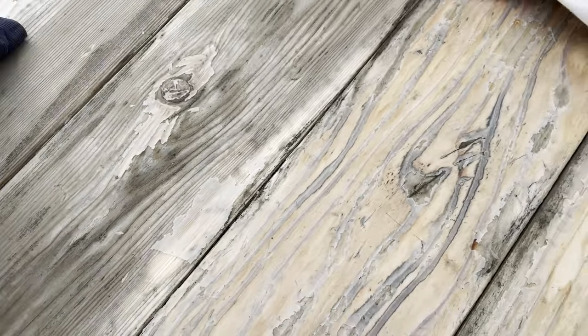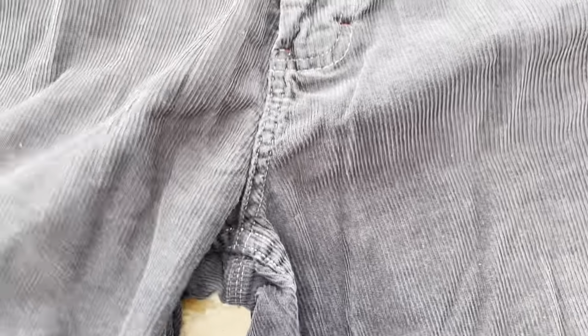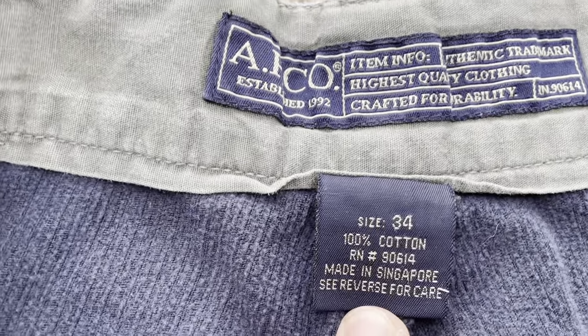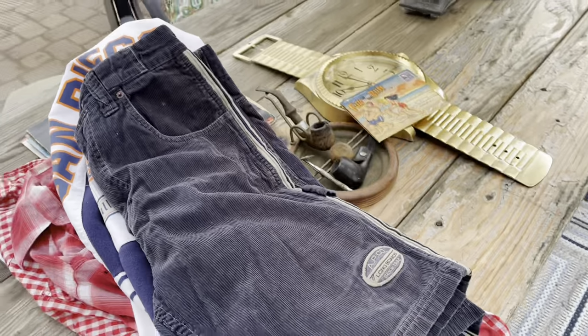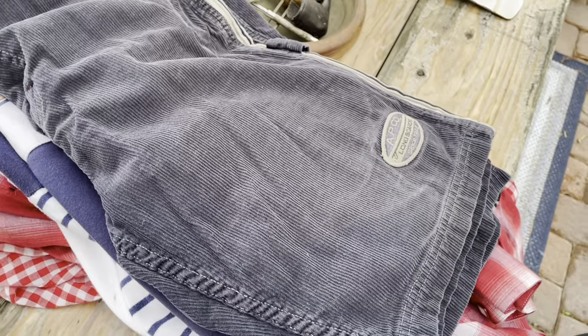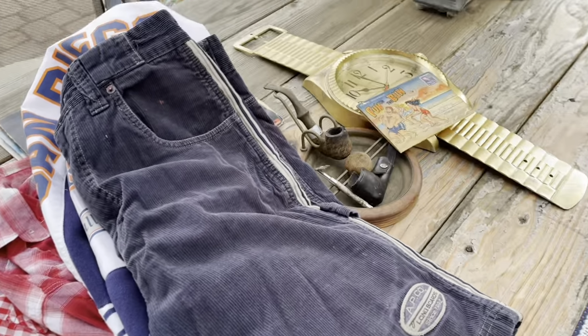And then lastly are these longboard pants, corduroy. Made in Singapore. I looked this brand up and it actually is pretty good. So we'll see. We'll get these washed as well. All right, so for $84, I think there's some money to be made. I know these pearl snap shirts here, I get 25 each maybe, and then go from there.